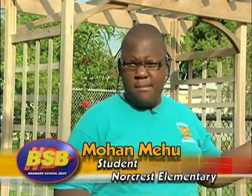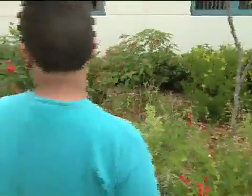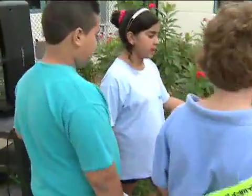I actually think it's very beautiful, and I'm very proud of what we and everyone did to make it a beautiful garden instead of just a big grassy field. We plant some strawberries, tomatoes, and it's gotta grow. You can eat them. Strawberries are good for you. The garden, it was so good.